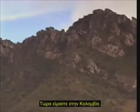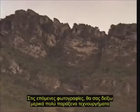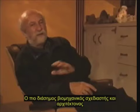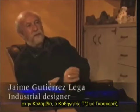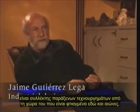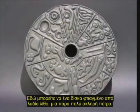Now we are in Colombia. On the next few photos, I show you very strange artifacts from Colombia in South America. The most famous industrial designer and architect in Colombia, Professor Jaime Gutierrez, has been collecting strange artifacts from his country for many years. His most important piece is the so-called genetic disc. Here you can see a disc made out of lyddite, a very hard stone.